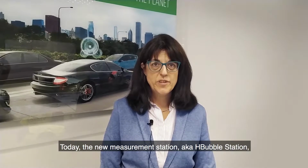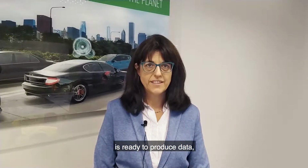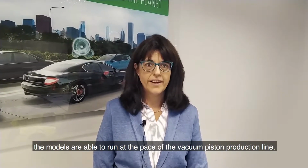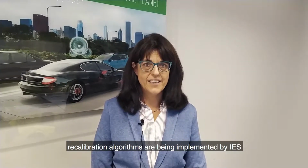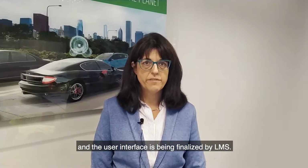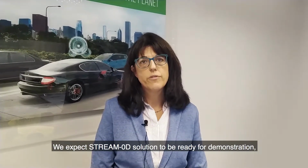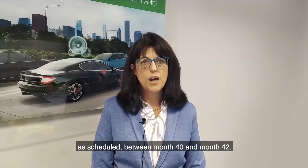Today, the new measurement station, aka H-bubble station, is ready to produce data. The models are able to run at the base of the vacuum piston production line, recalibration algorithms are being implemented by IES, and the user interface is being finalized by LMS. We expect the STREAM-0D solution to be ready for demonstration as scheduled between month 40 and month 42.